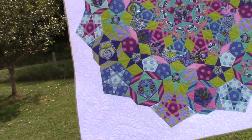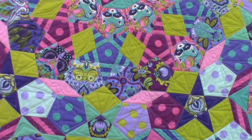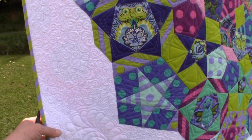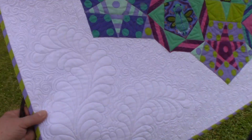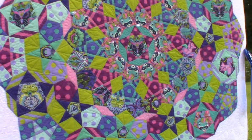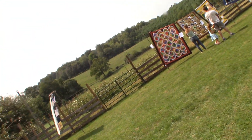Now here is Ashley's, and I judged this one best in show. She did all of that piecing in the kaleidoscope by hand, and I could not find a mistake anywhere. Look at this quilting. Her husband said he bought her a mid-arm quilt frame for Christmas. Can you believe this is a new quilter? I can't. Beautiful work.